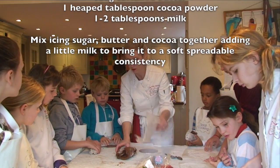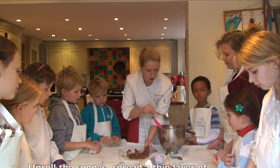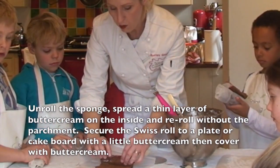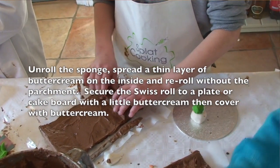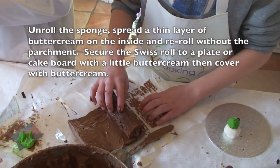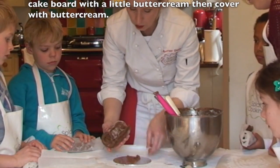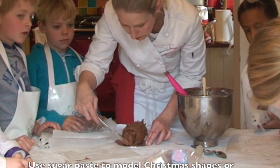Unroll your Swiss roll, put it back on the baking parchment, put a dollop of buttercream on there, smooth it out so you've got a thin layer in the end that you roll. Don't worry if it cracks. It doesn't matter if it cracks because you're going to cover it in the sugar paste, and that seam there will go on the bottom. Just put a little bit of buttercream along the base like that, not all over, just on the bottom, and stick it down. Then do the ends as well.